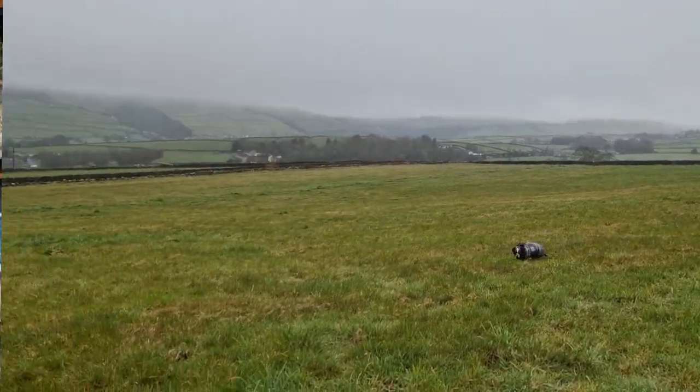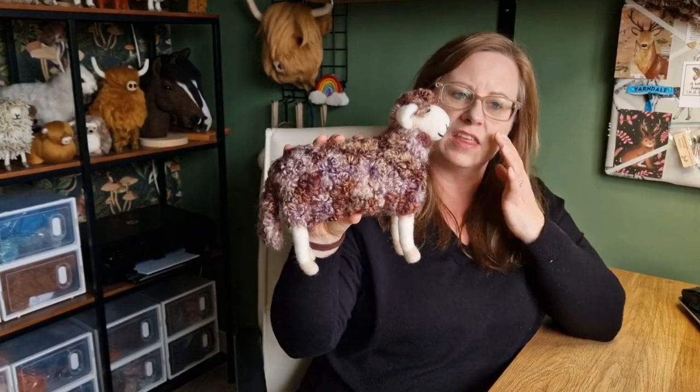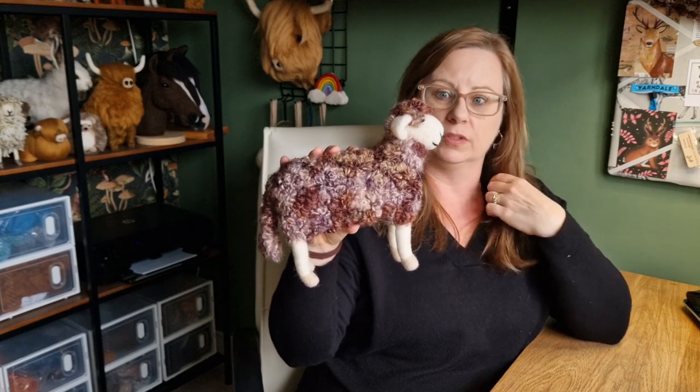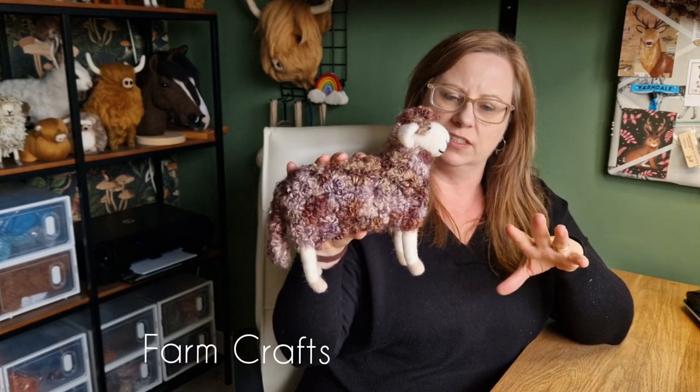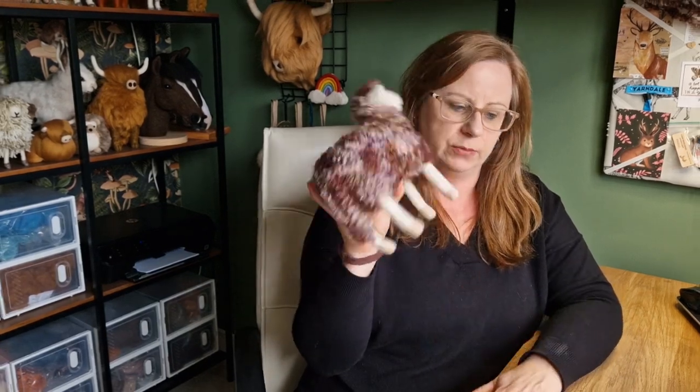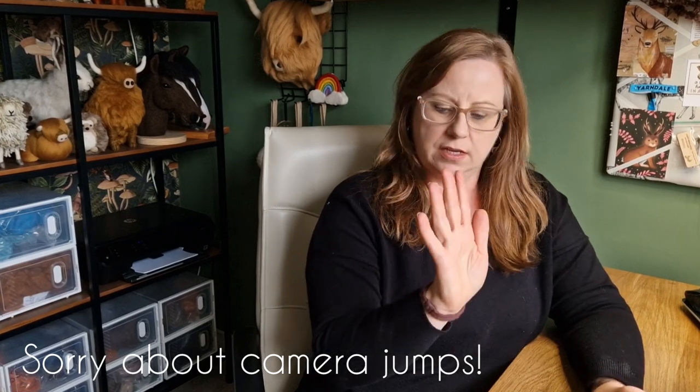I finished this one, so I'm really happy with her. I think the name of the lady that I got the wool from is Farm Craft. I will put the name up on the screen, but her wools are absolutely stunning, so I'm really looking forward to seeing her again. I might go to Wonderwool Wales, is it? I think that is it. So yeah, really pleased.